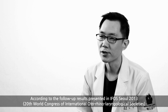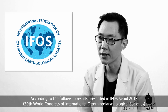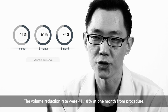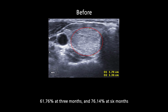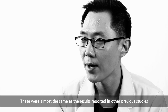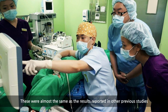According to the follow-up result presented in 2013, the volume reduction rates were 41% at 1 month from the procedure, 61% at 3 months, and 76% at 6 months. These were almost the same as the results reported in other previous studies.